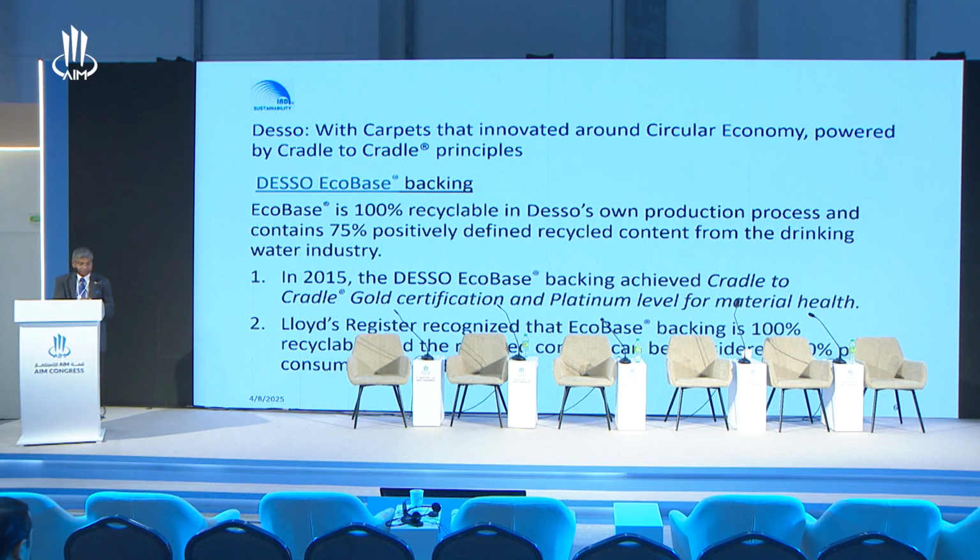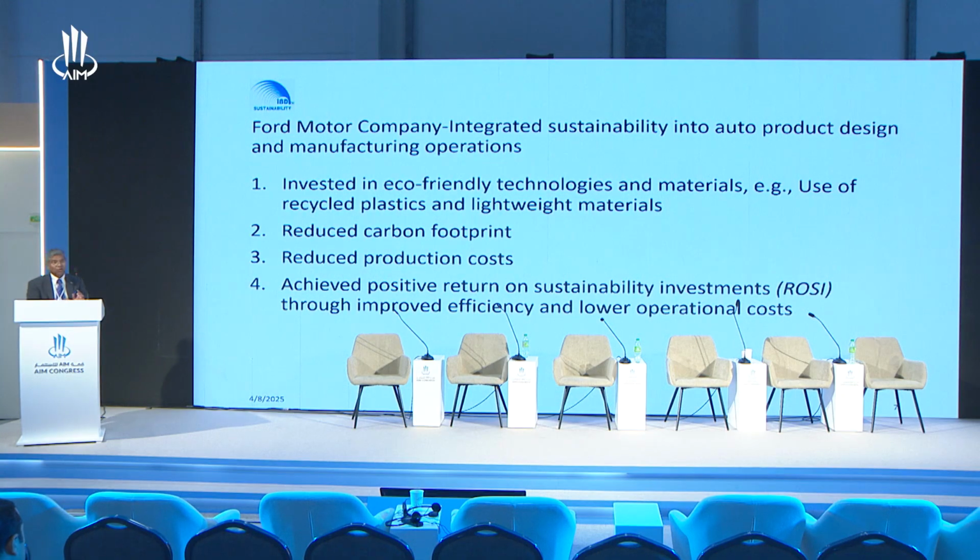Next, Ford Motor Company, right? It is an auto manufacturer. And Ford had a vision of sustainability in manufacturing. And that vision is actually manifested in the birth of the Dearborn, Michigan truck plant, which was inaugurated in May 2004. Okay?